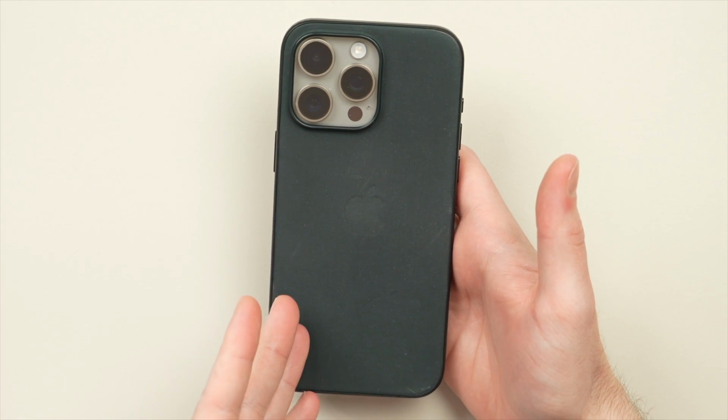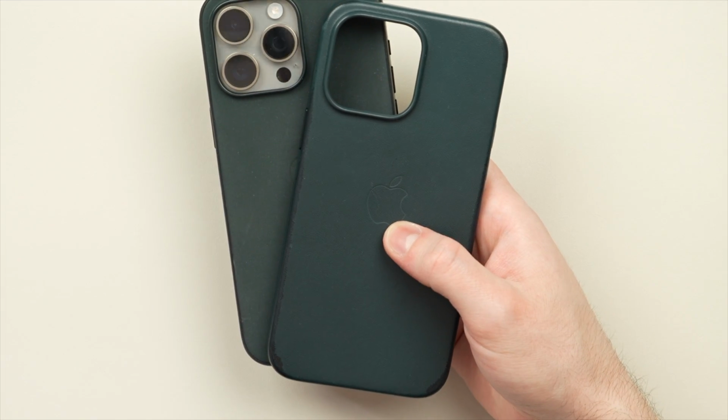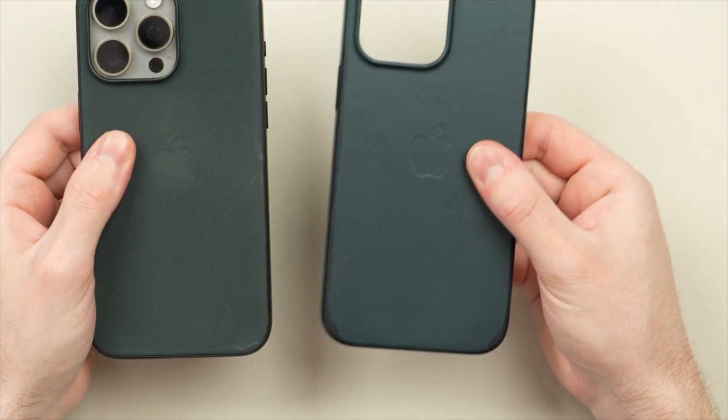And this is especially unfortunate because on the previous leather case, I actually found that smaller scratches, say from keys in your pocket or just from normal day-to-day wear, would kind of wear off and fade over time, which is part of the reason why this case, after more than a year of daily use, still looks so good.